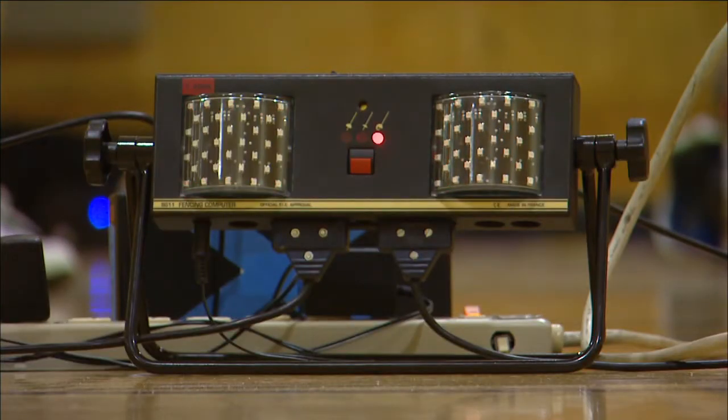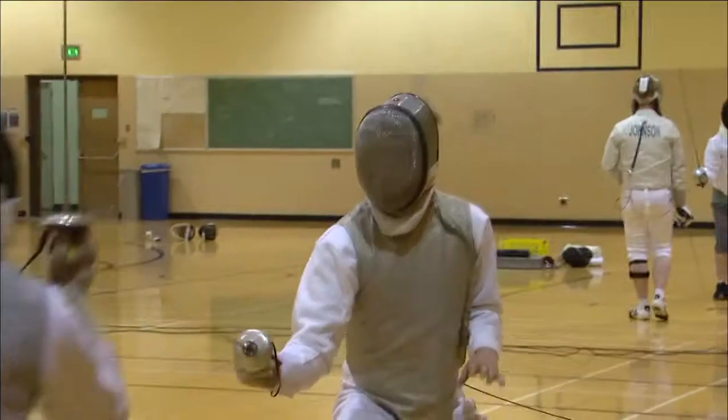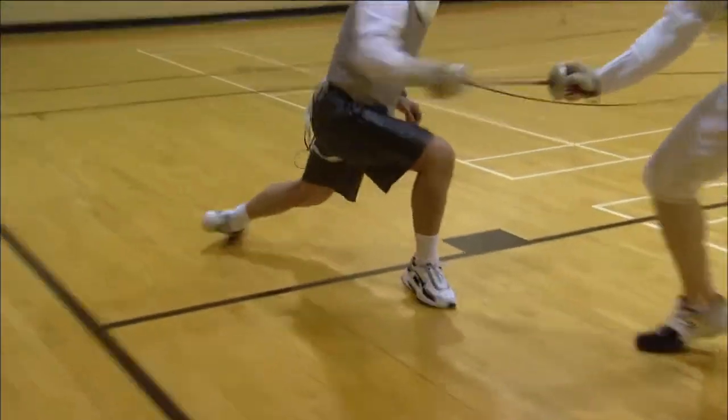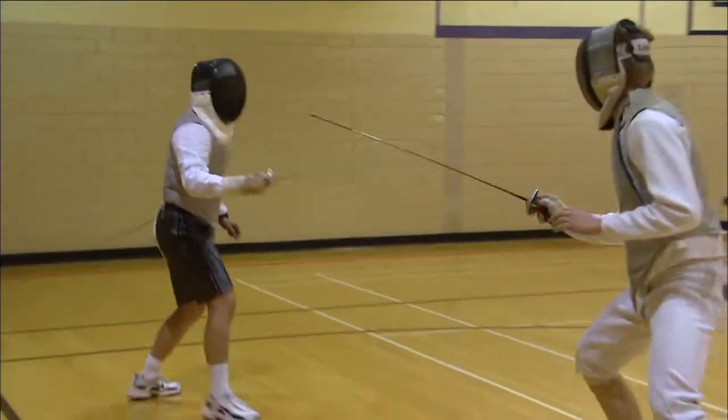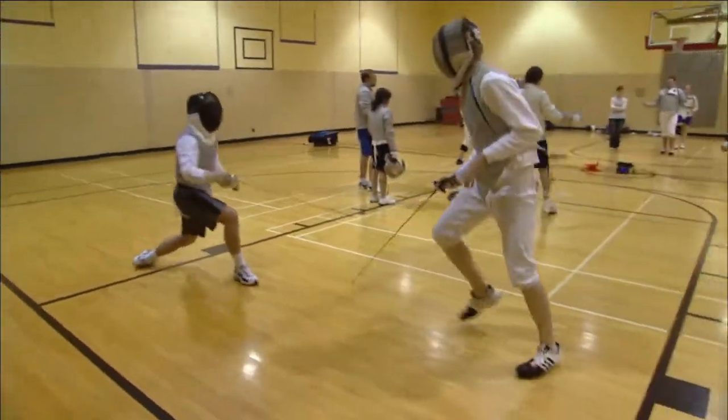The first is the foil. Foil is really a precision weapon. I mean, all of them require some precision, but for foil, the target is smaller, and you can only score with the tip. It really requires a fencer who's going to be patient, set up actions, and it's the most technically proficient weapon.